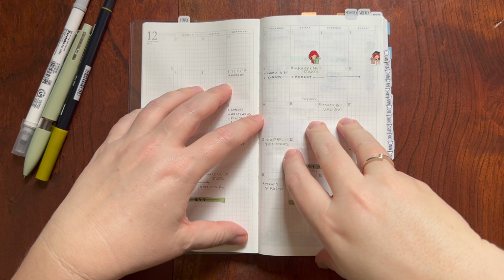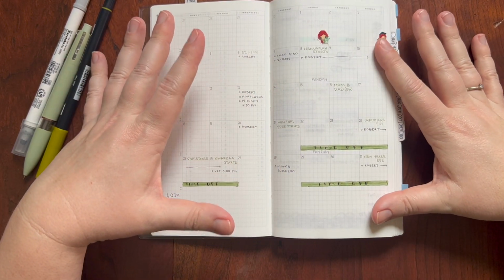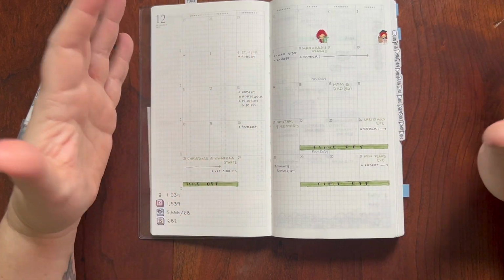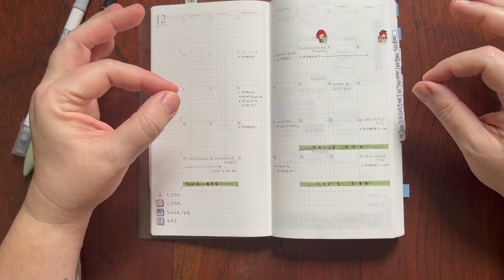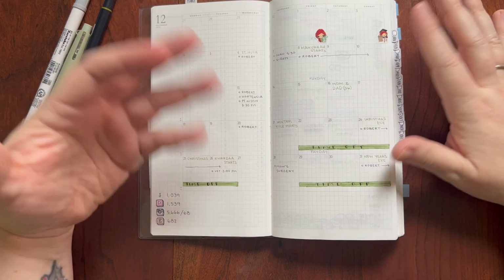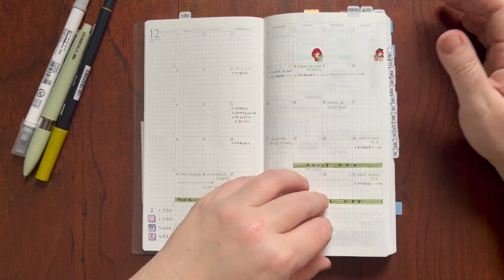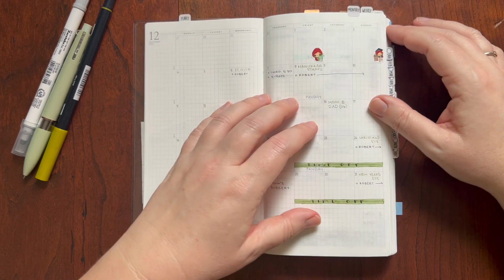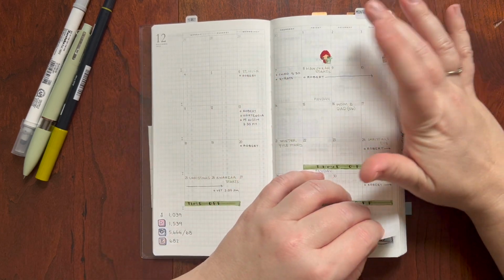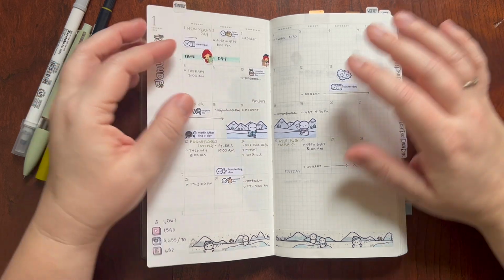Then we get to my monthlies, and it's very functional for me. Just tracking appointments, very minimal birthdays, anniversaries, the holidays, the things. I track some social media stats. Couple things like student loans are due. I pay a couple bills and rent and things on that day, etc.